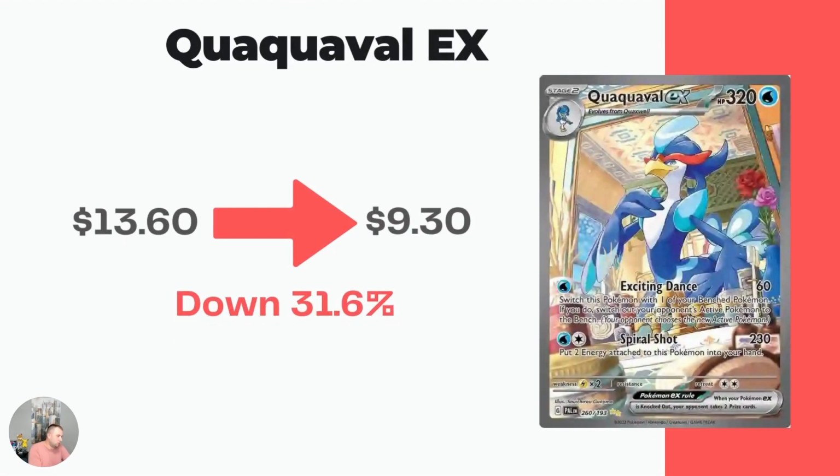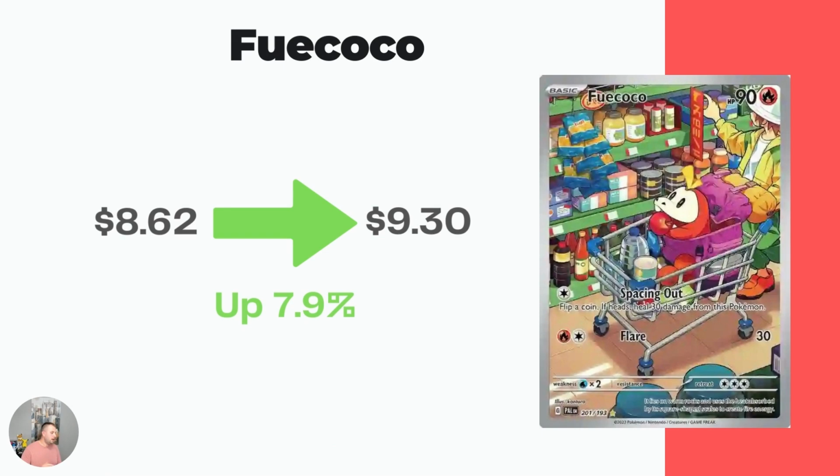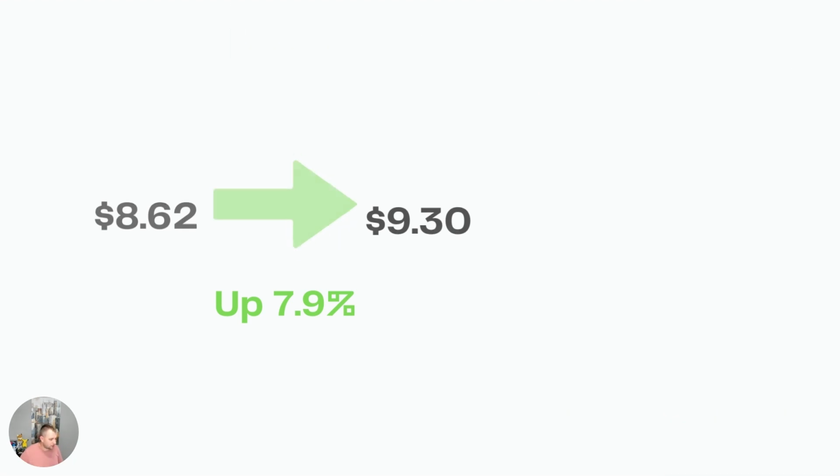Next, we're into Quaquaval EX. This is the special illustration rare. Apparently, no one likes the Quaxley line of Pokemon. This one started at $13.60, down 31.6% over the week to $9.30. You got a special illustration rare going for under $10. Plus, it's one of the starter Pokemon, so that's a little bit shocking to me. Next, we have the Fuecoco, another one of the starters, up 7.9%, sitting at $9.30 currently.